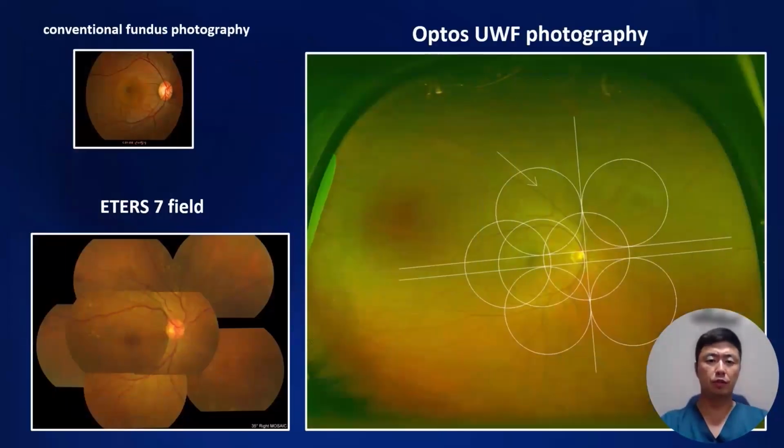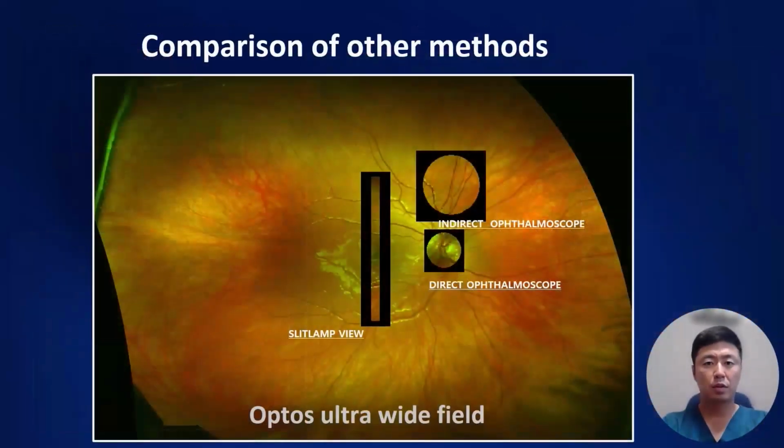In the ophthalmologic field, with conventional fundus photography, you can only take photos of the optic disc and posterior pole. The ETDRS 7-field technique requires pupil dilatation. Multiple images must be composited together. Compared to this method, Optos gives you a much wider range of information in a short time. To secure a field of view similar to Optos, using a Goldmann 3-mirror lens would require examining the eye by moving approximately over 19 times more extensively.